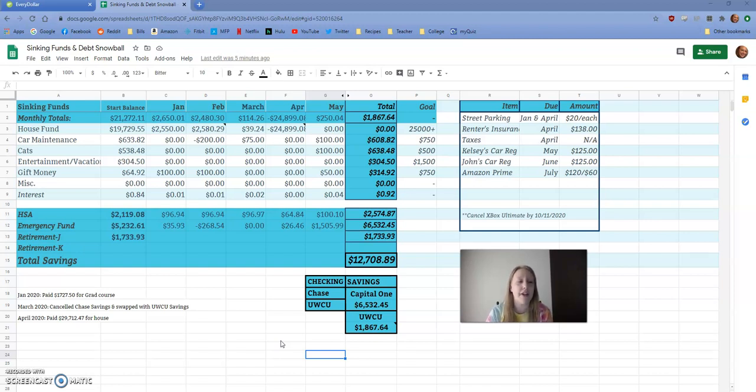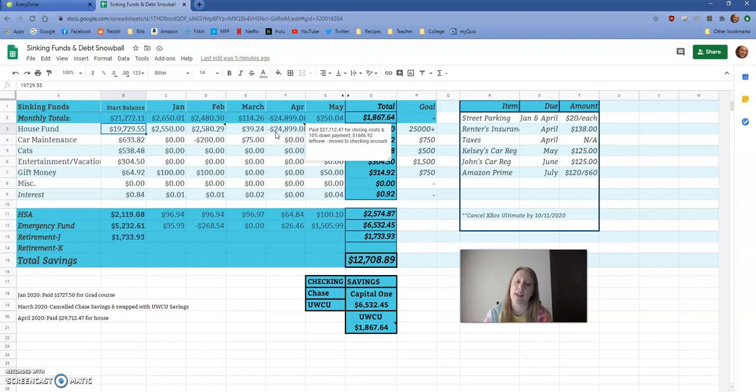So for our house fund, obviously we were saving for that for almost 2 years. In the beginning of the year, we had about $20,000, and we ended up paying for our down payment and closing costs. It ended up being about $27,000 that we paid. And we had a little bit left over that was moved into our checking account for various new house items that we needed to purchase.